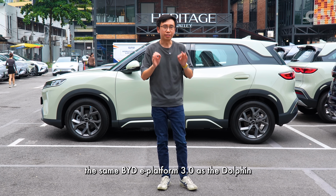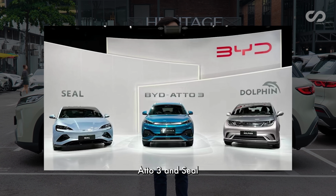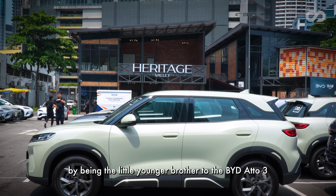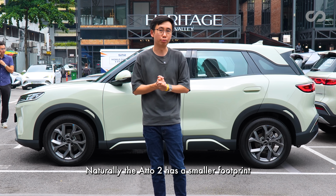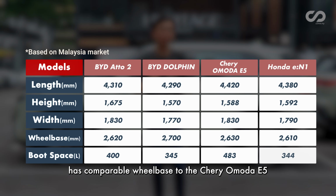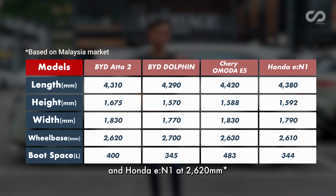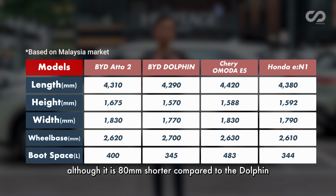The Atto 2 shares the same BYD E-Platform 3.0 as the Dolphin, Atto 3 and Seal. But being the little younger brother to the BYD Atto 3, naturally the Atto 2 has a smaller footprint. But despite that, the Atto 2 actually has a comparable wheelbase to the Chery Omoda E5 and Honda EN1 at 2,680mm, although it is 80mm shorter compared to the Dolphin.